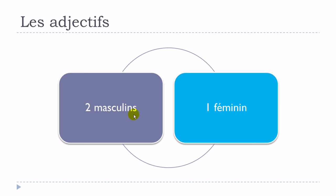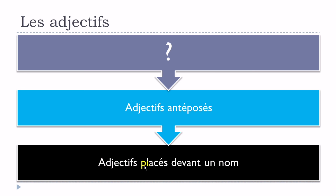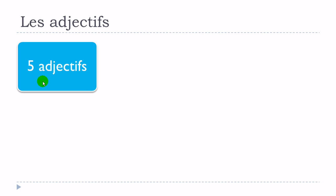The question is why, of course. We are talking in this case of what we call adjectifs antéposés, les adjectifs placés devant un nom. So, the adjectives that will come before the noun. And the good thing is that we're talking only about five adjectives. For all the French language, we've got only five adjectives that will be irregular. So, it's not that much.